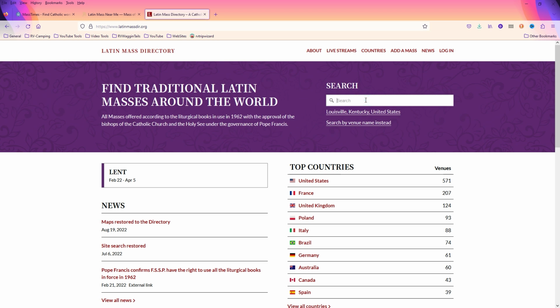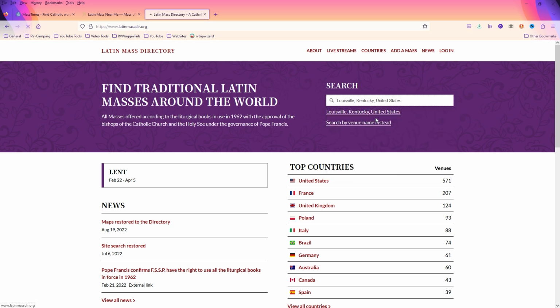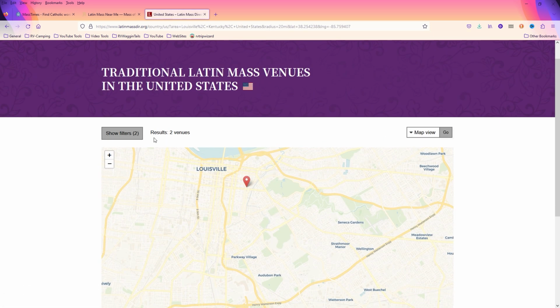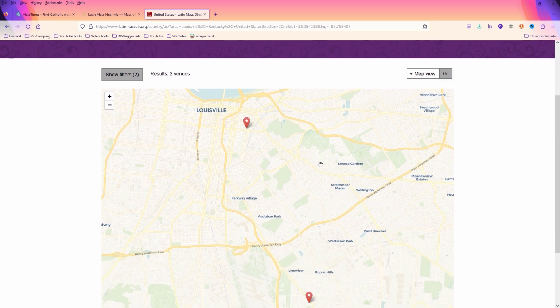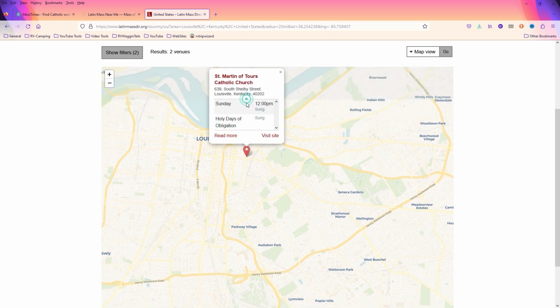If you go to the latinmassdirectory.org, we can do the same thing. We can type in Louisville, Kentucky, and it has found 2. This seems to be a little bit easier to navigate with, but here are your 2 parishes that will present the traditional Latin Mass. So we will then again choose St. Martin of Tours. Here it tells you it's Sunday at 12 and it's sung. It's also on holy days of obligation, they do the traditional Latin Mass for those holy days. So you can visit site and get more information from there. So that's how we would find the traditional Latin Mass.